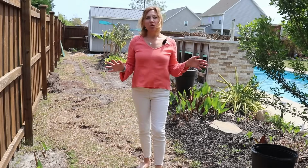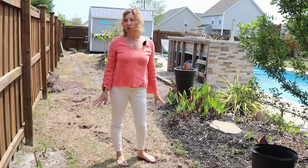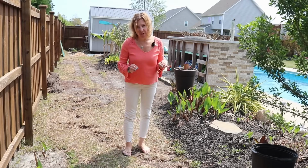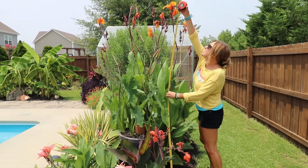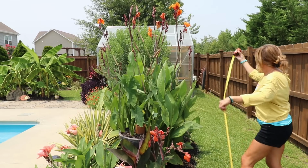I have to admit that looking at this area as of right now, it looks like I have nothing going on around here. No plants, nothing. But it's going to look very, very different come summertime. This area just starts a little later because I have tropical plants in here. I have tons of canna lilies. These canna lilies get to be 8 or so feet tall that are right here.